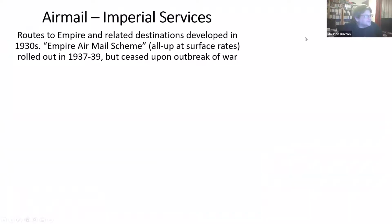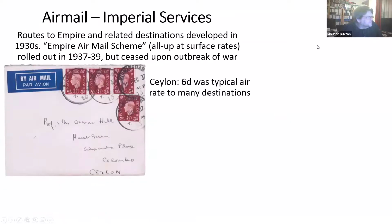So airmail is obviously, if you're interested in airmail as a topic, or you're a keen airmail collector, the wartime airmail services are a rich field for you to dive into, because it made a huge difference. Before the war, the Imperial Services were connected, going across land to a certain extent, but they were gradually connected up with air services. So that's a typical example to Ceylon, where sixpence was typically the rate.